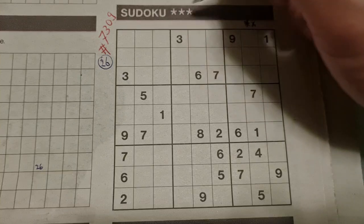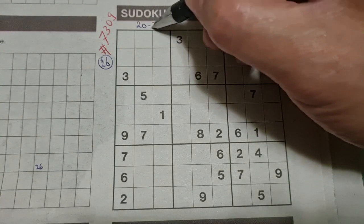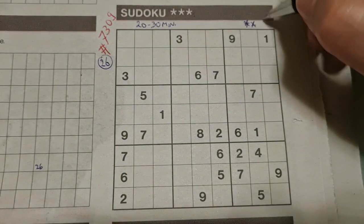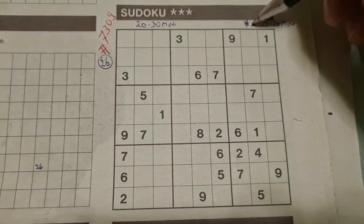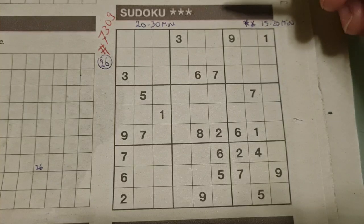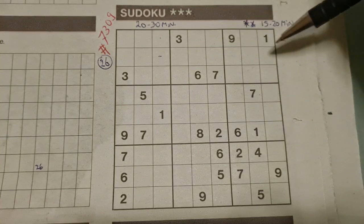For a 3 stars puzzle, I need 20 to 30 minutes to solve. And if it's a 2 stars, I need 15 to 20 minutes to solve. Question is, is it a 2 stars or is it a 3 stars puzzle? I don't know. We will see. So let's get started.